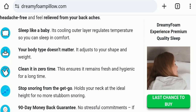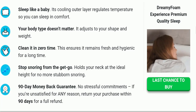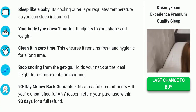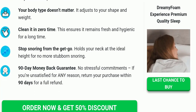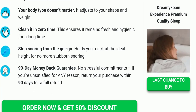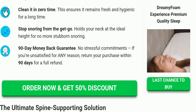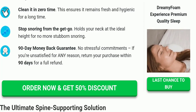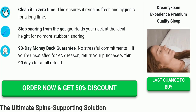Its cooling outer layer regulates temperature, so you can sleep in comfort. Your body type doesn't matter. It adjusts to your shape and weight. You can clean it in zero time. This ensures it remains fresh and hygienic for a long time. Stop snoring from the get-go. Holds your neck at the ideal height for no more stubborn snoring.